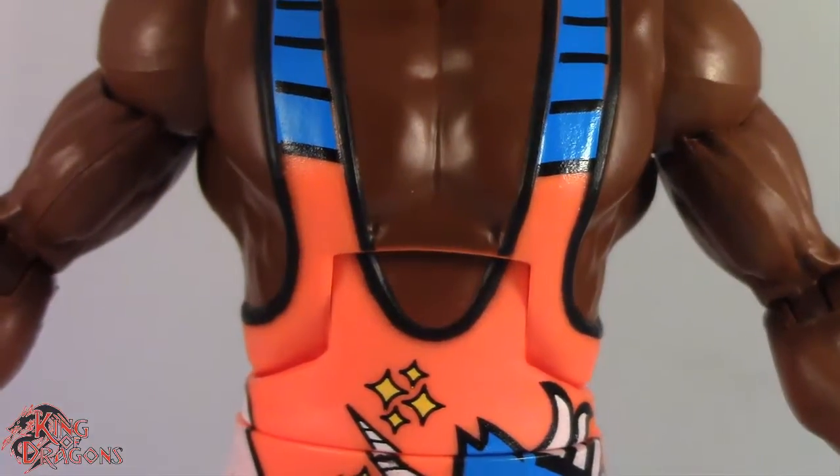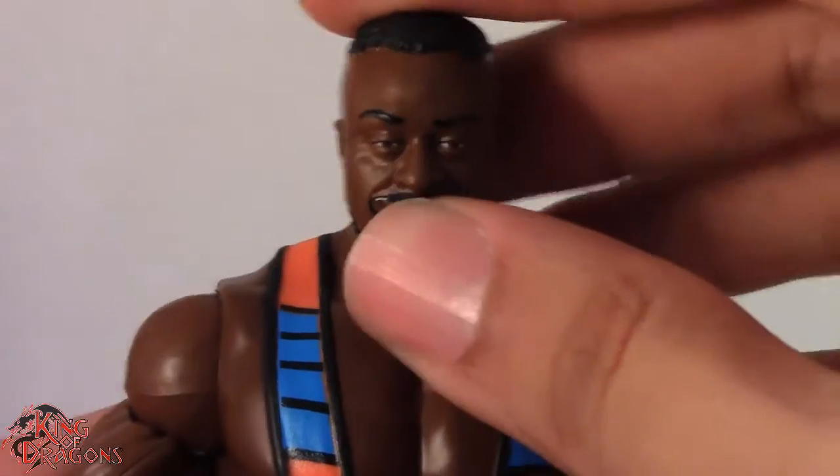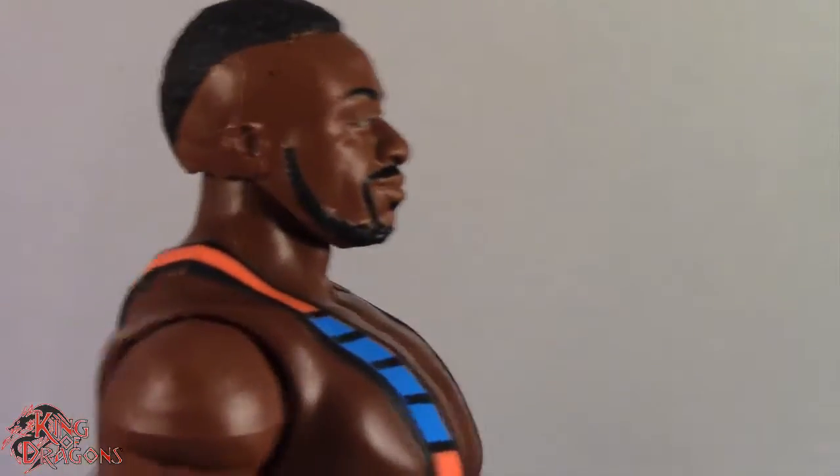Now, it is a far cry better than the first Big E figure that was ever released. If I had to choose, I would say they should have gone with a really happy, over-the-top expression, Big E. That's probably the Big E I would like to have in my collection. But it's still a really nice-looking figure.